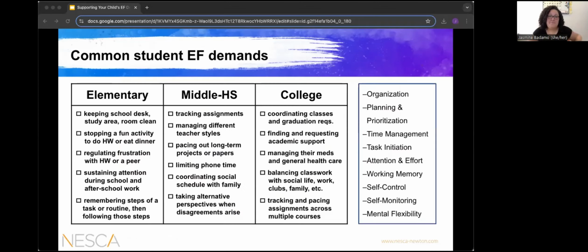I have here a table to show some of the common executive function demands that a student may experience across elementary, middle school, high school, and college. Again, this is not all inclusive, but just to have some concrete examples of when and where our children are experiencing mental load. In elementary school, it might be things as simple as keeping your school desk, study area, and your room clean. In middle school, it might level up to things like tracking assignments and pacing out long-term papers. And then in college, obviously, it will be one of the higher executive function demands.